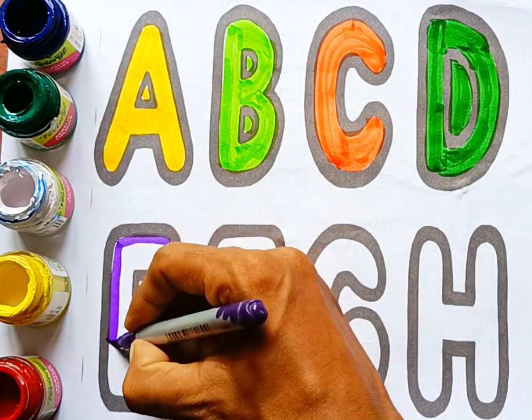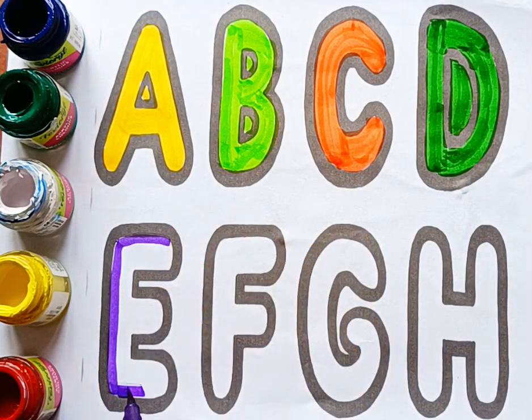Purple color. E. E for elephant, E for eggs, E for I.